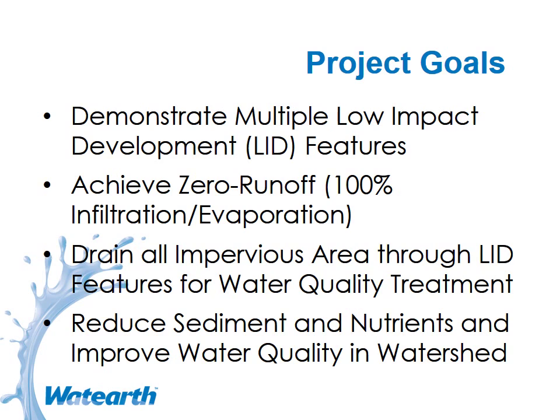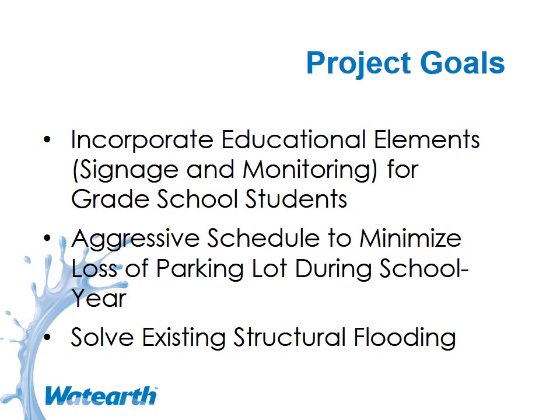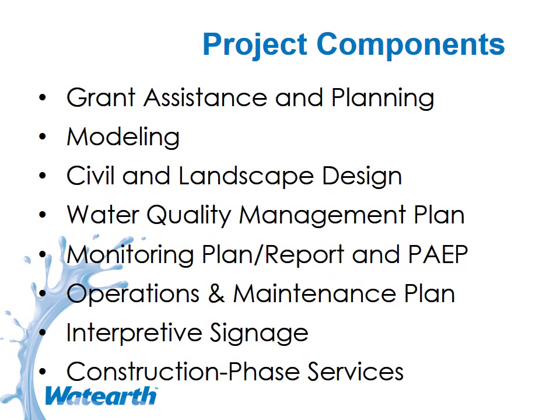We also had a very aggressive schedule. The goal was to minimize the amount of time that the parking lot was out of service during the school year because it's very tight space-wise, and also it's an elementary school, so a lot of parent drop-off and pick-up. The project included pretty much from the grant phase all the way through construction phase. So very comprehensive and completed within a very short time frame.